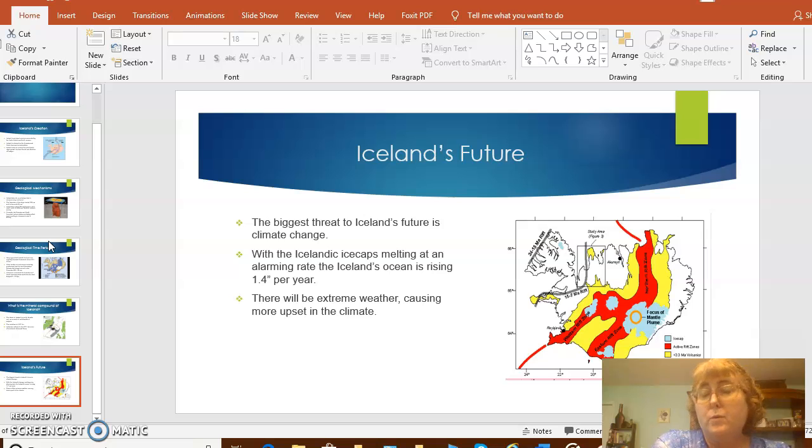So we will experience more extreme weather, such as more hurricanes, and more earthquakes, tsunamis, and things of that nature, which will affect everyone in the world.